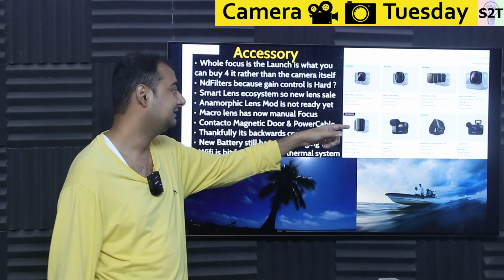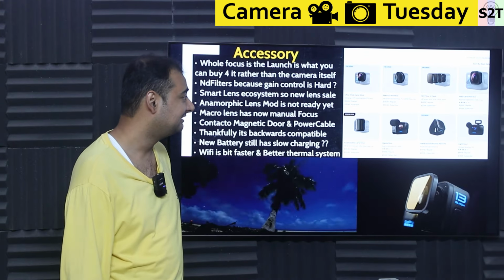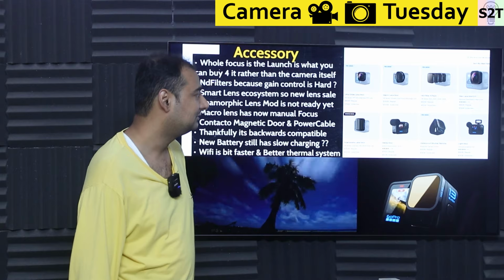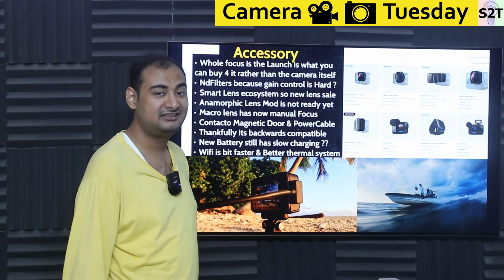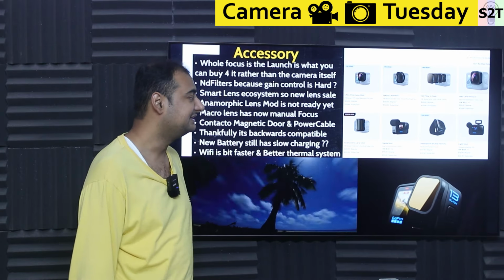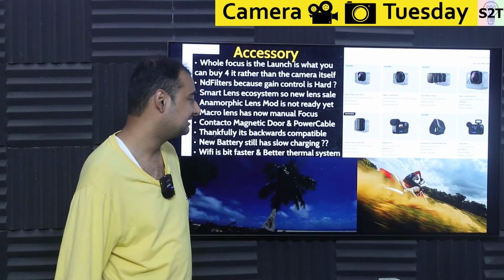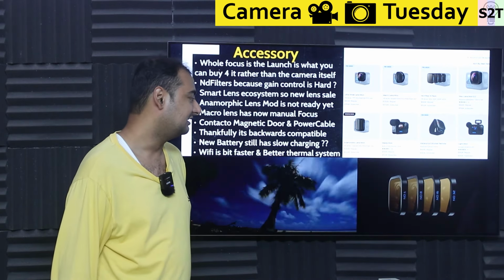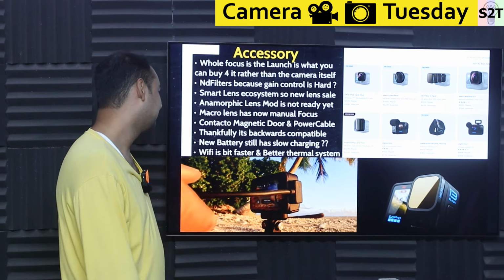And these are expensive. Like, you know, the ultra wide lens mod is like freaking $99. Damn. The macro lens mod now has a focusing system. So that puppy is $130. Damn. And the ND filter pack is like $70. Max lens mod 2.0, that's $100. The anamorphic lens is $130. Yeah, these are expensive things for a freaking system.